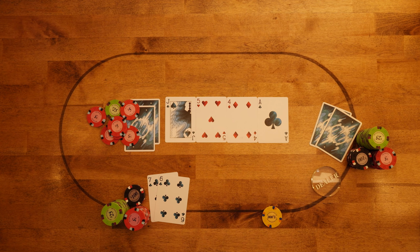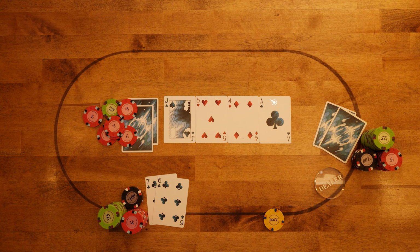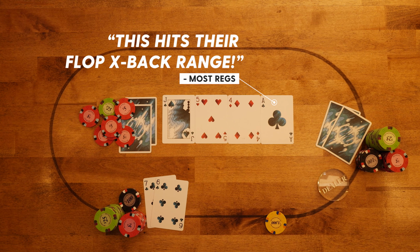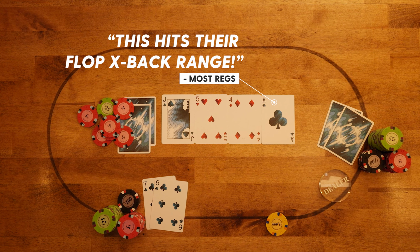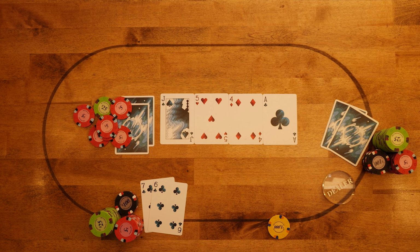Now a lot of players would correctly look at the ace on the turn and say this is definitely going to be better for the aggressor. It's going to hit more of the hands that they would check behind with on the flop, and as such that's not great for us, and as such it should result in a pretty low frequency of turn probe bets. But despite this, the turned ace is actually very interesting.